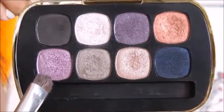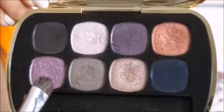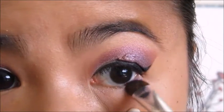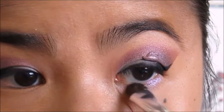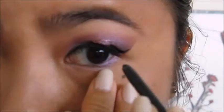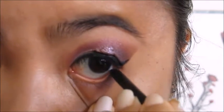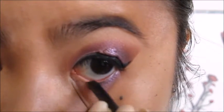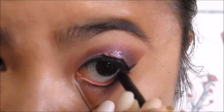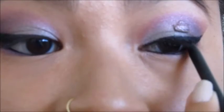I chose a brighter lavender shade to apply to my lower lash line with that same eyeshadow brush, and I apply it from my inner corner to my outer corner as well. Using a mechanical eyeliner, I apply a thin layer as close to my waterline as I can to tighten up the look. And then I'm also going to tightline my upper lash line.